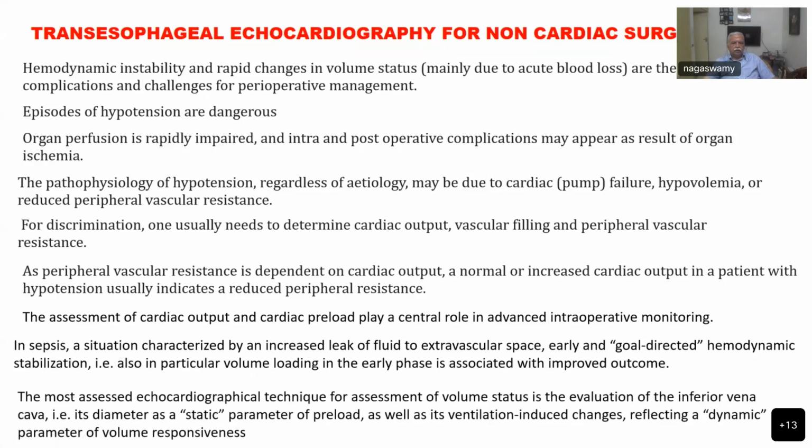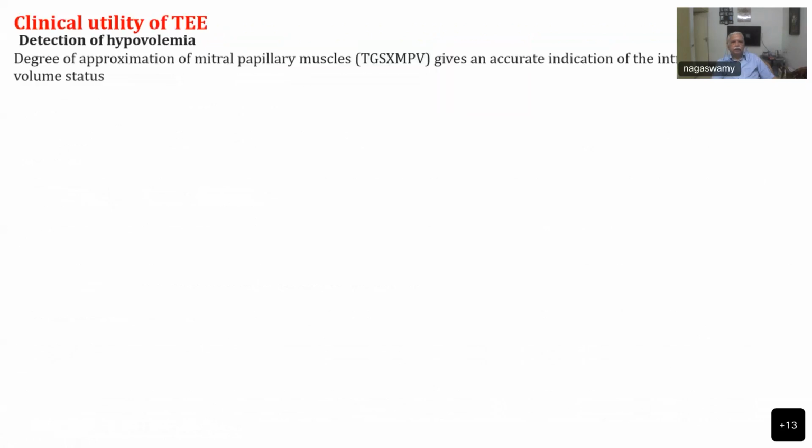And the most assessed echocardiographic technique for volume status is the evaluation of the inferior vena cava and its diameter as a static parameter of preload, as well as ventilation-induced changes reflecting a dynamic parameter of volume status responsiveness. Equal to this is the papillary muscle, which I will tell you later. The clinical utility for detecting hypovolemia, especially approximation of the mitral papillary muscles, gives an accurate indication of intravascular fluid volume status, which is seen in the transgastric short axis mitral valve view, where you will see this.